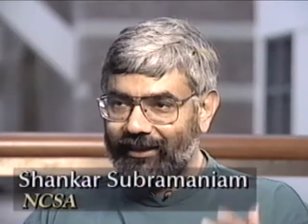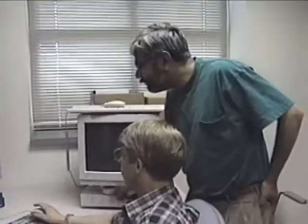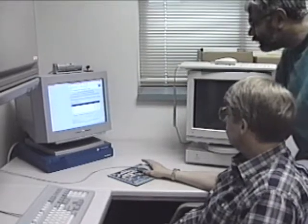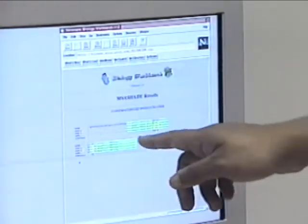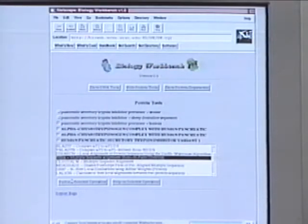It reduces the time taken for a biologist to access all this information and knowledge from days and months to minutes and hours. Developed by Shankar Subramaniam and his research group at the University of Illinois at Urbana-Champaign, the Workbench gives researchers the power to search a wide variety of remote databases without any prior training. This is all done through a simple World Wide Web browser interface.